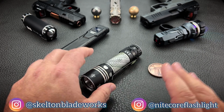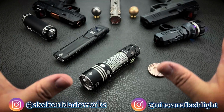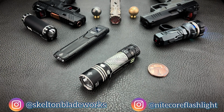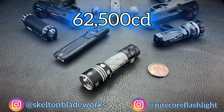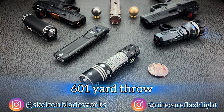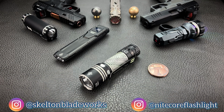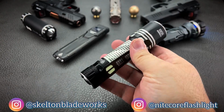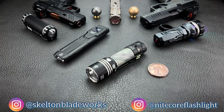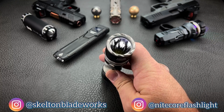And again, I can't stress this enough, you're not only lighting up everything around you like it's a football stadium, but you're throwing. Guys, you are throwing with 62,500 candela out to 601 yards. This is not a joke. Is it the most substantial thrower on the market? No. Is it substantial for also having a tremendous amount of flood? Yes. Why? Because you've got 9 LEDs in here.